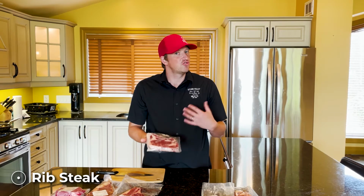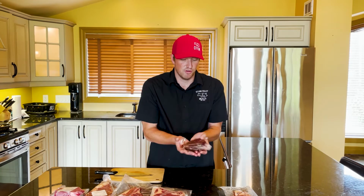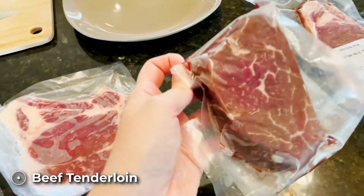The rib steak. Just like the ribeye steak, but you're getting a little bit more flavor because of that bone. Filet mignon, your beef tenderloin. This is your richest, leanest cut of beef.